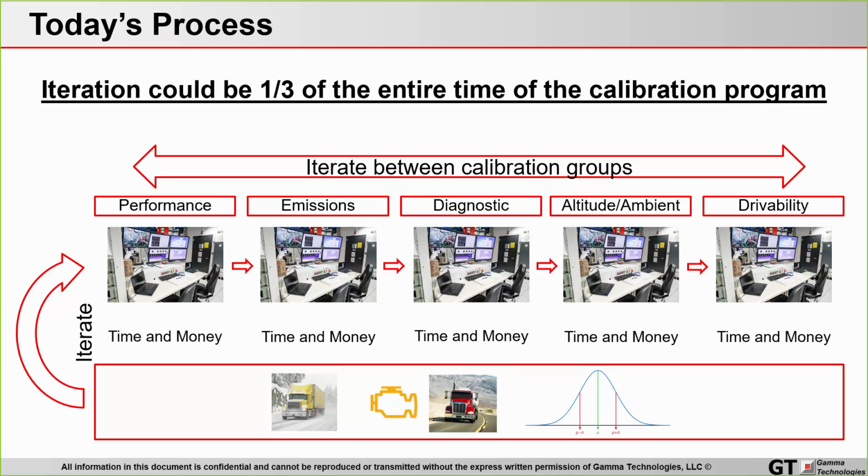So today's process, from what we understand from our customers, usually starts at a performance group, where the performance group tries to identify the operating space and develop a base calibration around that. Then it moves to an emissions group where they focus on the emission system, because in today's environment, the most important thing is emissions output.